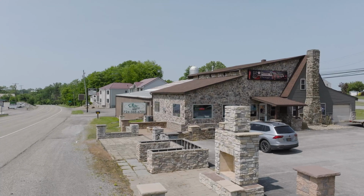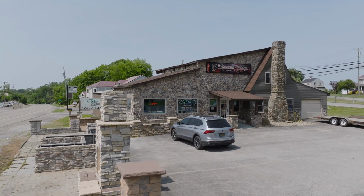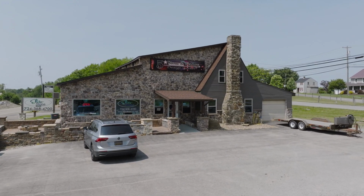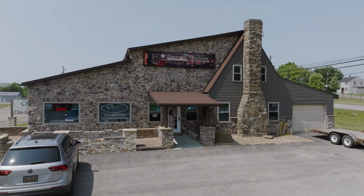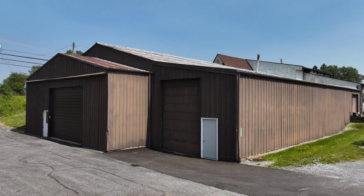Plus or minus 7,000 square feet. Currently operated as a stone showroom and warehouse, but it's suitable for many types of construction or retail uses. The middle building is currently rented and generating additional income, and the northmost building is approximately 4,000 square feet.